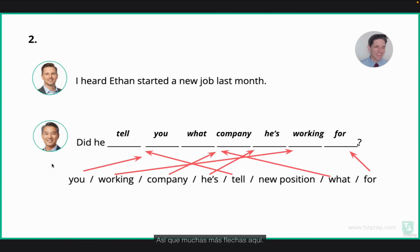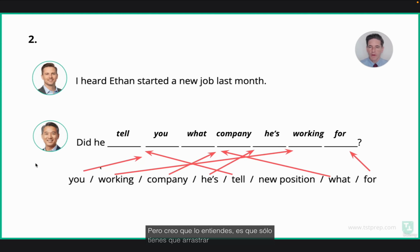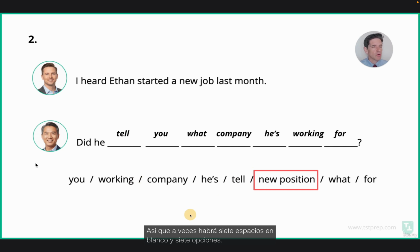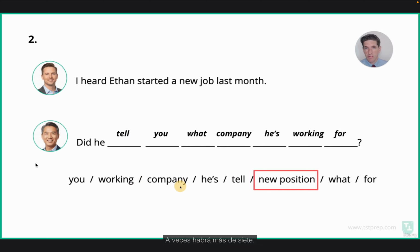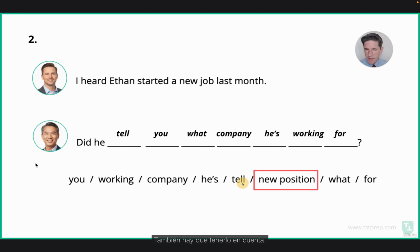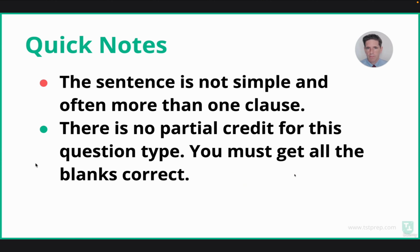So a lot more arrows here. This gets a little confusing with so many arrows, so I'm not going to go through all of these, but I think you get the point, that you just drag and drop the correct words in the correct spaces. Now, they may also give you some extra words. I mentioned this before. For example, in this one, new position is not used at all. Sometimes there'll be 7 blanks and 7 choices. Sometimes there'll be more than 7. You'll have 8 choices, and there'll be one that's left out. So that's something to keep in mind as well. Sometimes you'll get extra words or phrases that are not used.